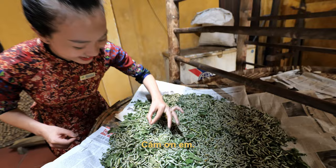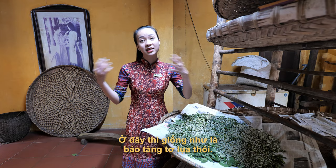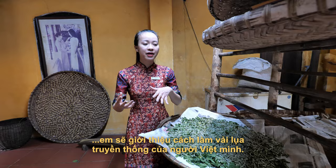Okay. And it's just one, so do you actually make silk here? Or is this all for demonstration? It looks like the museum. It was more like an exhibition. Yes, we introduce for you something about the traditional way Vietnamese people made silk a long time ago. Right. Cool, very cool.